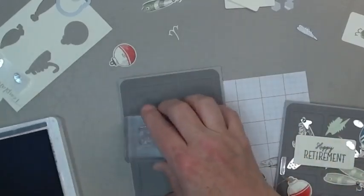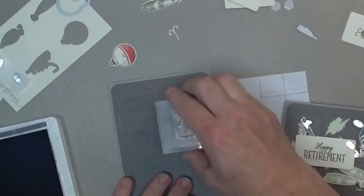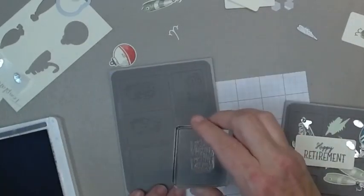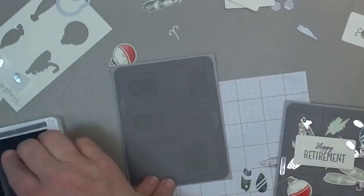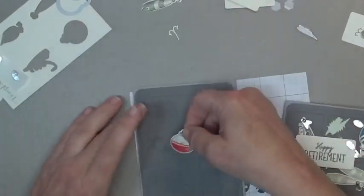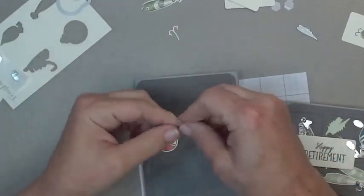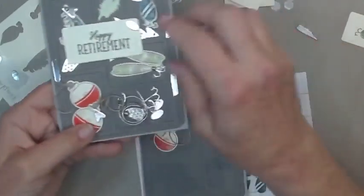So, I think this stamp is like grunge for a tackle box. You know, it could also be waves, but I have seen people use this as just like background for stamping in the tackle box. So that's what we're using it for. Grunge. So that's what we're using. So we have a bobber. And then we have leftover twine that you will roll up. And what I did was stick it on with a dot on here.